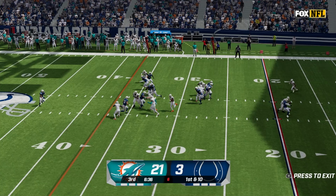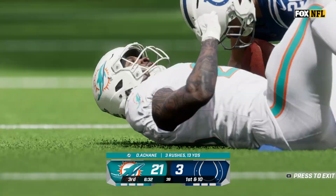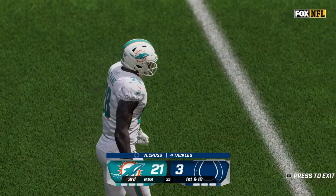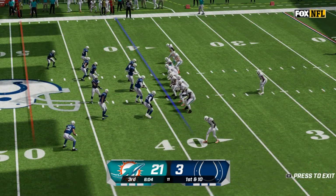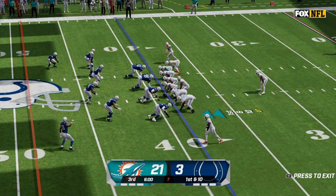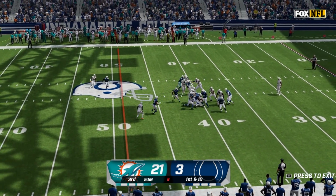Now Achane on 1st and 10. And he gets this one just shy of the 40. They'll mark him down at the 39. Give him 12 yards there, and the Dolphins have a first down. Partner, if you want more carries, I think we saw how you get him. Showed that he's got the fresh legs, and he picked up the first down on that run. Don't just ask for him. Show him that you're supposed to get the football.